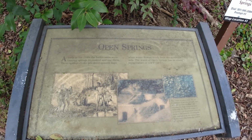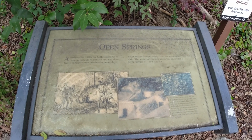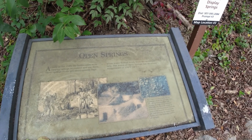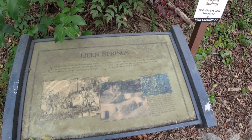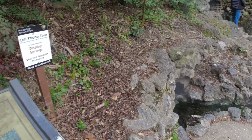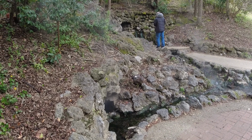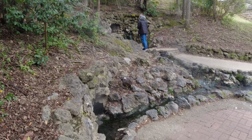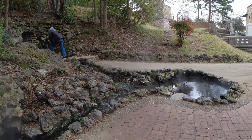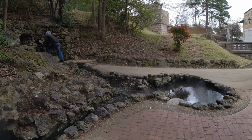Open springs. As early as the 1840s, the bathhouses were capping springs to control and use them. These springs evoke pre-development days when water flowed freely from the mountainside. The water of open springs has an average temperature of 134 degrees Fahrenheit. The water is extremely hot as it emerges from the ground, but several species of algae can tolerate its high temperature. Although the thermal water is relatively low in mineral content, some 1,300 pounds of minerals are contained in the water that flows each day from the park's 47 springs.